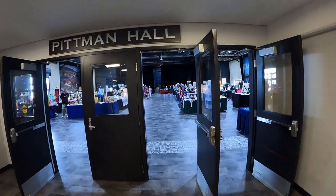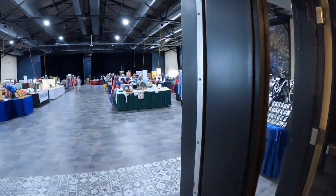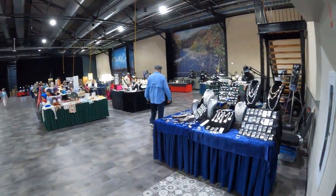There is a large hall over here where vendors sell a wide range of souvenirs such as clothing, jewelry, artwork, and many more.